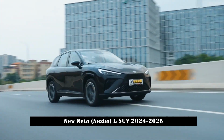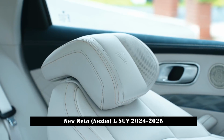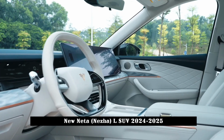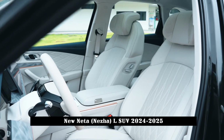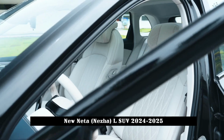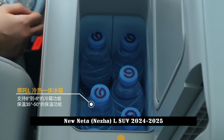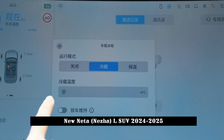Finally, let's talk about the power that everyone is more concerned about. According to previous declaration information, Nezha L will offer two power options: pure electric version and extended range version. The extended range version is equipped with a 1.5-liter 4-cylinder naturally aspirated range extender with a maximum engine power of 91 horsepower. The pure electric version of the car is equipped with a motor with a maximum power of 170 kW.